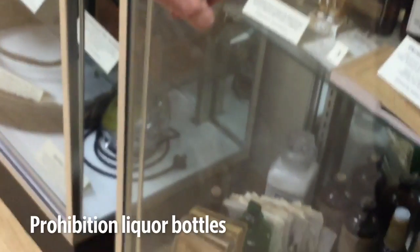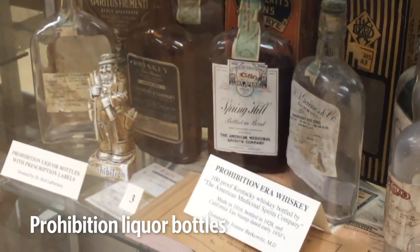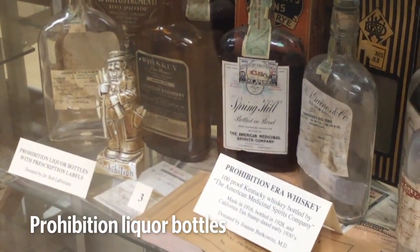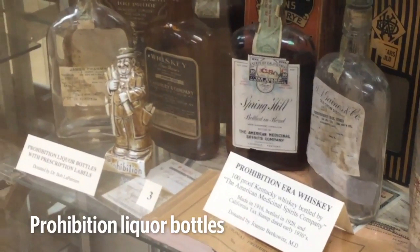And down here we have Prohibition liquor bottles. The only ones I've seen that still have a doctor's prescription on the liquor bottle. One of them reads 1 tablespoon in water when in distress.